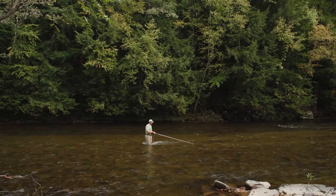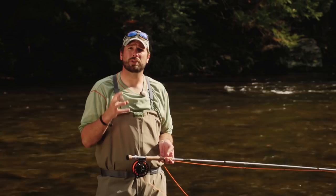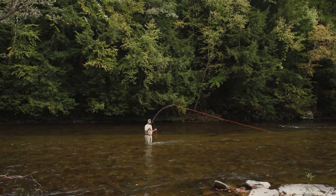The second most common casting mistake is probably not stopping the rod, keeping this rod moving in a continuous motion. Remember, we have to stop and pause and wait for that line to roll out. And it's that stop that transfers the energy from that bent rod into the line. So when you're casting, think of an abrupt stop on both the back cast and the forward cast to help get that line out and that fly out on target.